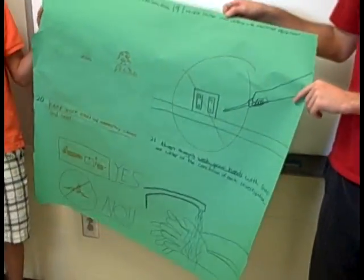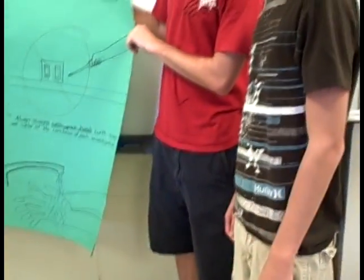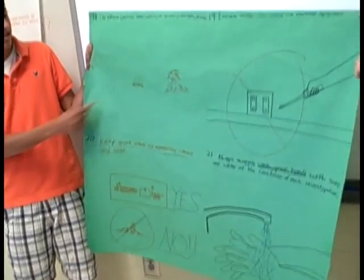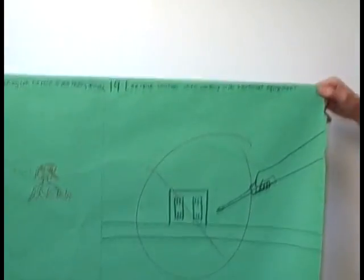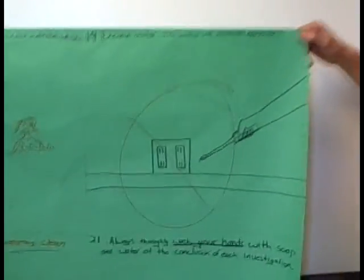We have rules 18, 19, 20, and 21. The first one, 18, is use extreme caution when working with hot plates or other heating devices. And this guy's not using caution because he's touching the flames, and that person's burning. 19 is exercise caution when working with electrical equipment. This person is putting a screwdriver in an outlet, which you're not supposed to do.